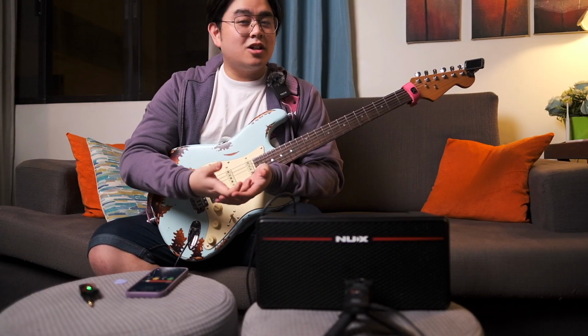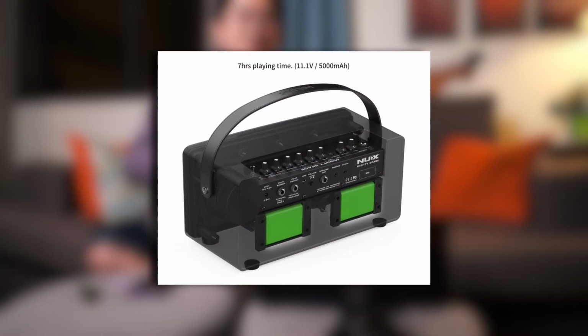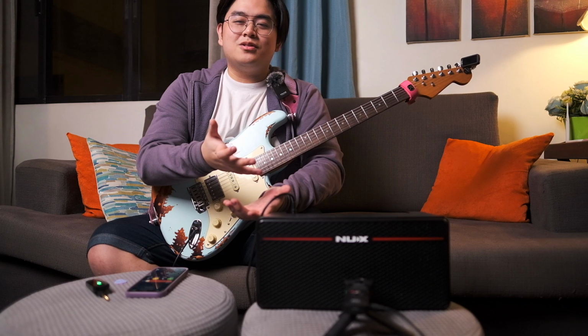Yes, because it's rechargeable, so you can bring this baby anywhere you need it. With this baby, a full charge can give you 7 hours of playing time when you use it at its full capacity. It takes me just about an hour and a half to get it fully charged.